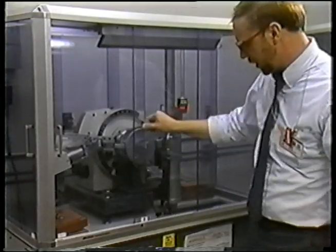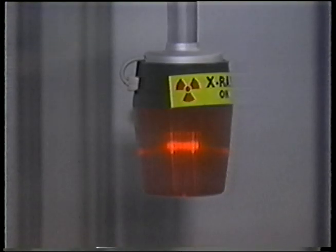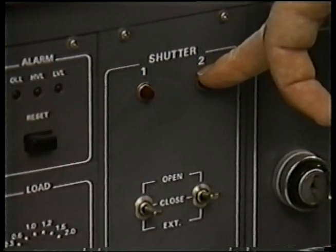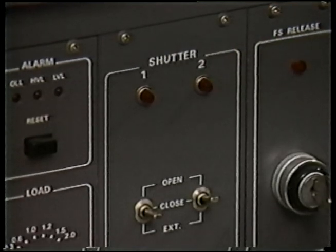There are 2 interlocks you can't see. One is the light bulb in the X-ray on light indicator. If that bulb burns out, you cannot produce X-rays. The second interlock is the X-ray shutter light. If the X-ray shutter light burns out, you cannot produce X-rays.